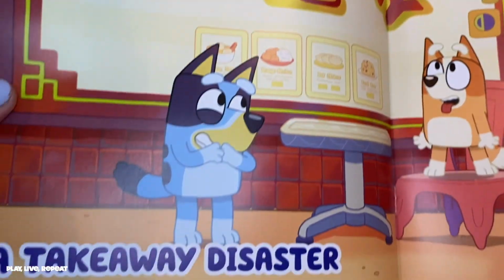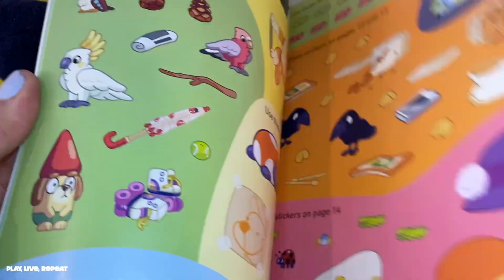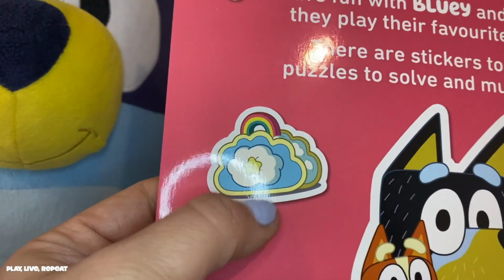Oh my gosh, the takeaway disaster. So you could bring the world of Bluey to life with all of the stickers, and you could reenact all of the scenes from the show. So look at that. Oh my gosh.